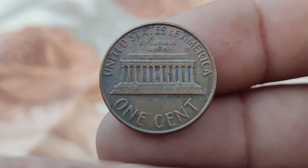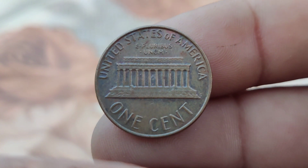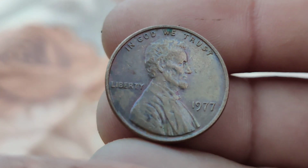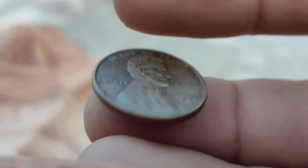value to collectors. So, how much is a 1977 Lincoln penny without a mint mark and in very fine condition actually worth today? Let's break it down. However, if you have a penny in very fine condition, you're looking at a higher market value. As of today, these coins can range from about $247,000 on the collector market.